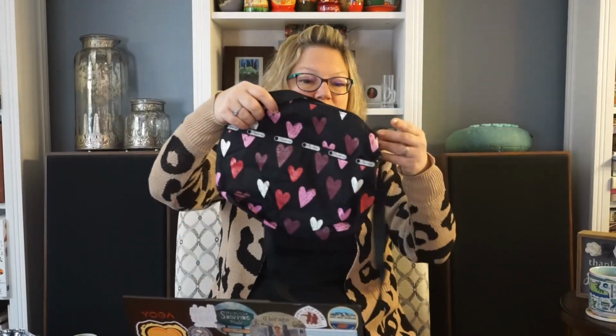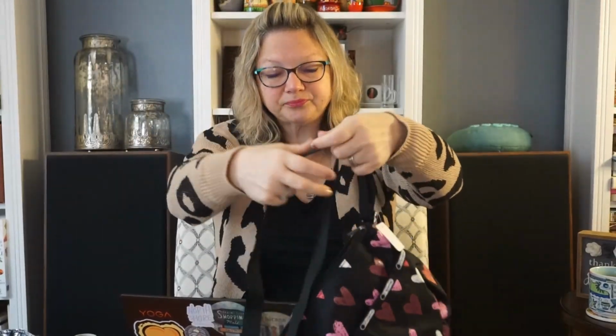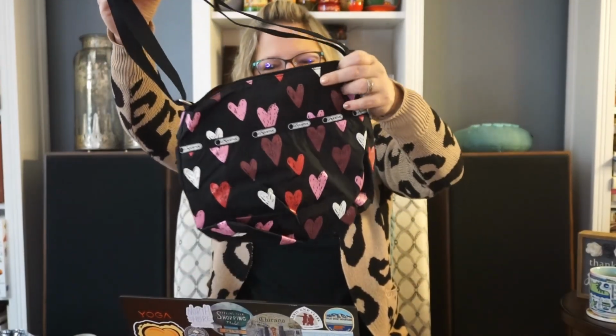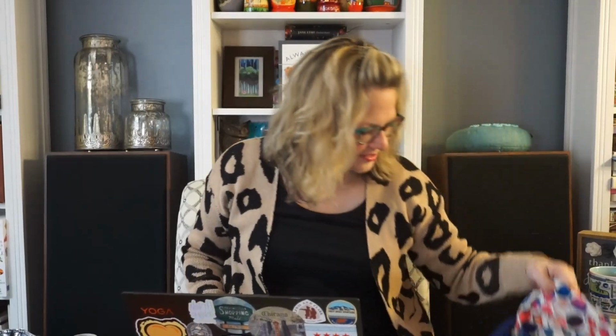Okay, this bag was $4.99, I think. Yeah, $4.99. This is Le Sport Sac. And so I don't pick up a lot of Sport Sac, but sometimes the prints are really good and can be like rare or discontinued or whatever. So this bag is probably about $30 to $40 worth, maybe more. But this print is somewhat sought after. Who knew?